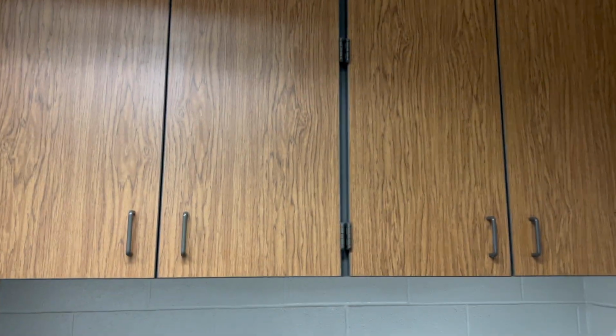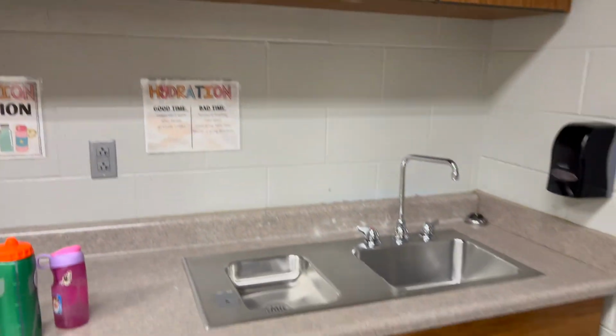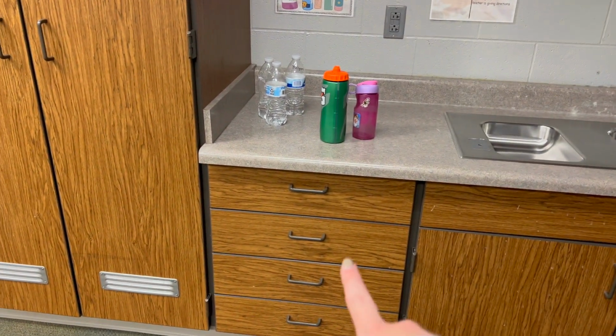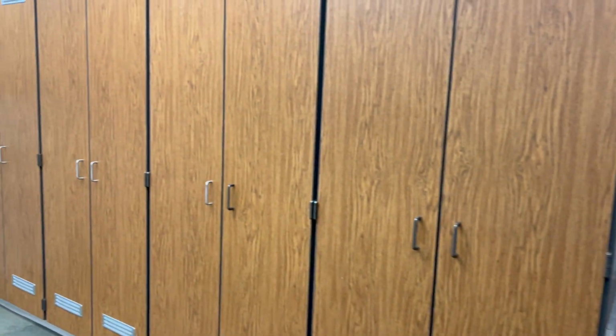Up here we have some cabinets. This just has craft stuff, more disinfectant wipes, lots of tissues, things like that. Down below the sink, we don't have anything. These are all Ziploc bags. I'm not even joking. Next to that, we just have different cabinets.